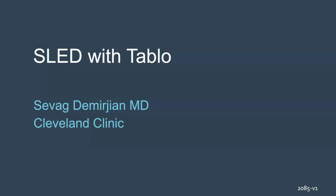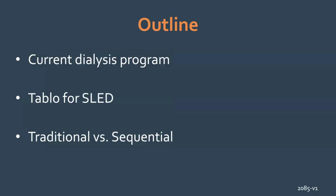So the basic outline of the talk today: we'll talk about our medical center, Cleveland Clinic main campus in Cleveland, what our current dialysis program is like, and how SLED fits into our program and our daily practice. Then we'll talk about SLED in general, the way it's typically used. And then we'll talk about why sequential makes a lot of sense in perhaps most of the cases or scenarios that you're going to face. At least that's how we feel in our center.